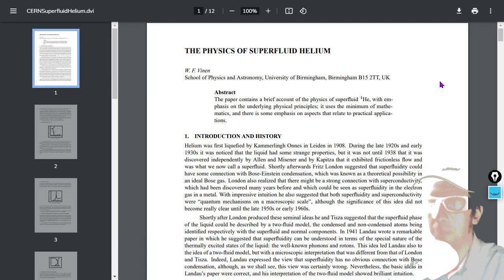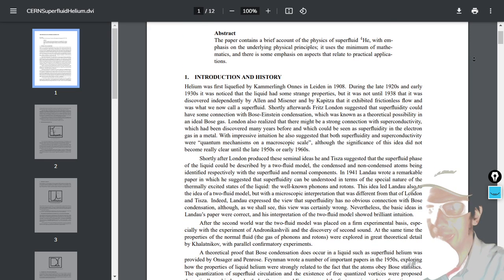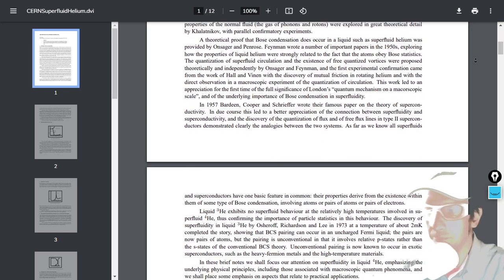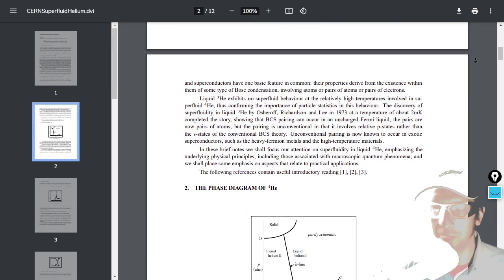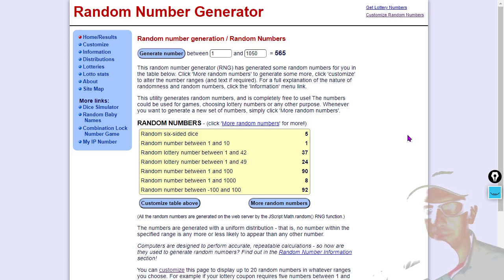And also perhaps check out this article here. It's a PDF you can find, The Physics of Superfluid Helium. Kind of interesting, to say the least. So maybe have a read on that as well. It also includes your helium phase diagram.